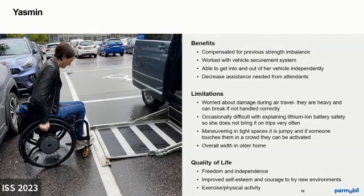And then she also identified a decreased level of assistance needed from her attendants. Some of the limitations: she had a lot of fear of airline damage, and I think we know that's a huge issue in our industry in general. But for the devices where the motor and the battery and all the electronics are in that wheel hub, and someone doesn't know how heavy it is and drops it, it's really challenging to then get back moving in the way that she needed.